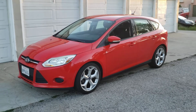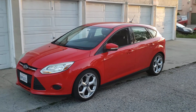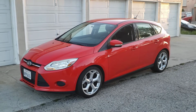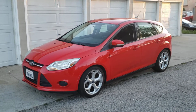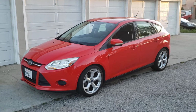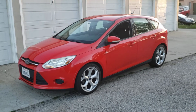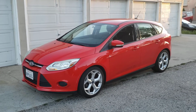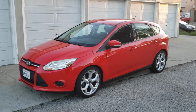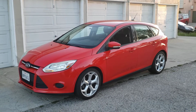So what's the deal with a Focus? Well, since 2008 I've always had one of these cars as a driver. I've always had the earlier cars, the 2000 to 07 ones, which are the first generation ones. This is the first one I've had that's a 2012 or newer. And there's a lot of good things about these. So I'll try to run by some of that by you.